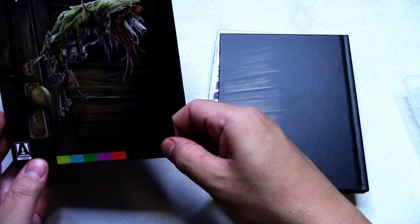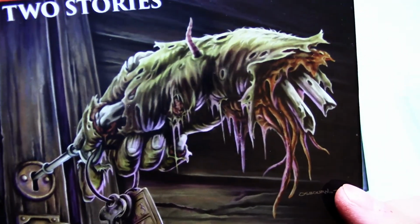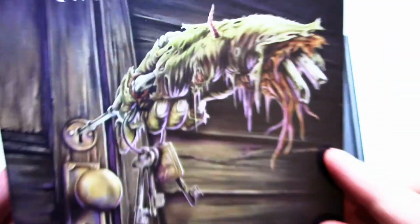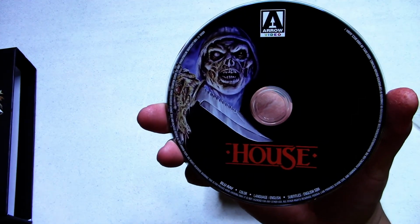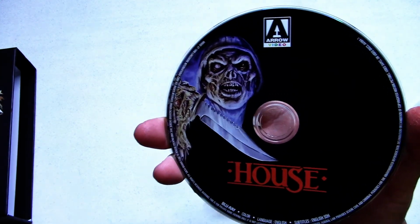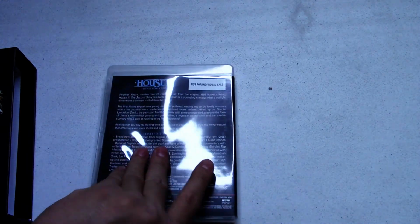Of course, the front cover of the box set. Look at that. Then you got the disc here, and that's what the disc looks like. The first disc. So go ahead and move that. We'll get to the book, and I'll go ahead and actually remove this slip cover just to cut down on the glare for you.